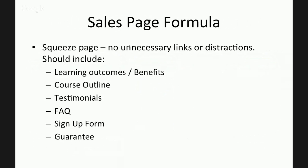But when you're trying to make sales, what you'll have is your headline on the top of the page, with your benefits and maybe the results. Then you just list your benefits and your learning outcomes. You have your course outline, so for each week, explain what you're going to be covering. Testimonials are very good. Get a few of those in, as many as possible, in fact. Your frequently asked questions section. And at the bottom of the page, you have your sign-up form.